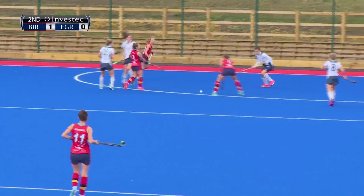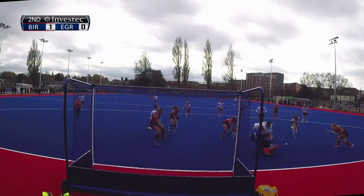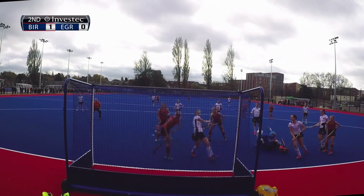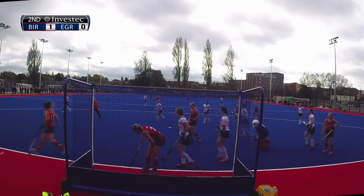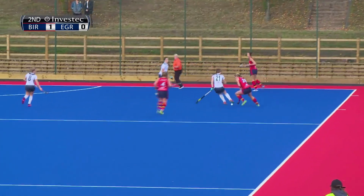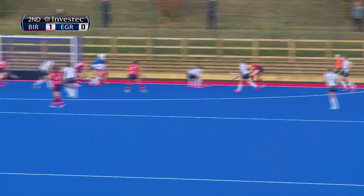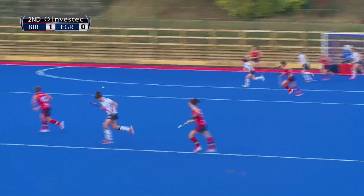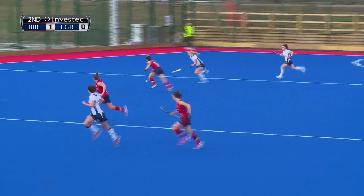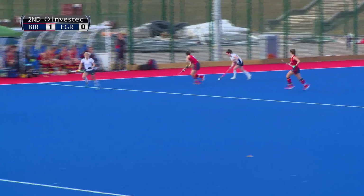Wills gets it across to Page. And here is the shot. Saved by Tennant. Agonisingly close for Birmingham as it balloons off the keeper. Owsley again down this right-hand side. Again up against Raya. Owsley, lovely little ball. They're in round the back here, Birmingham. Ball across. Doesn't find a red shirt, but there could be a chance here for Meltzer and East Grinstead.